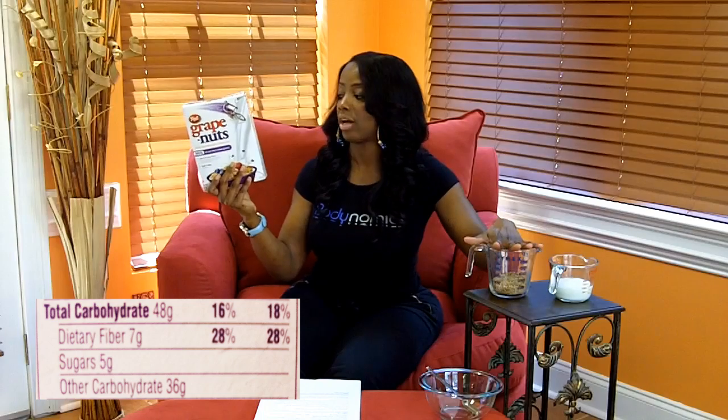And they also list up under total carbs what type of carbs. They're telling you dietary fiber, there's 7 grams in here. Sugar, there's 5 grams. And other carbs. And your other carbs would be like your starches, your sugar alcohols, and your other carbs that are non-sugary.